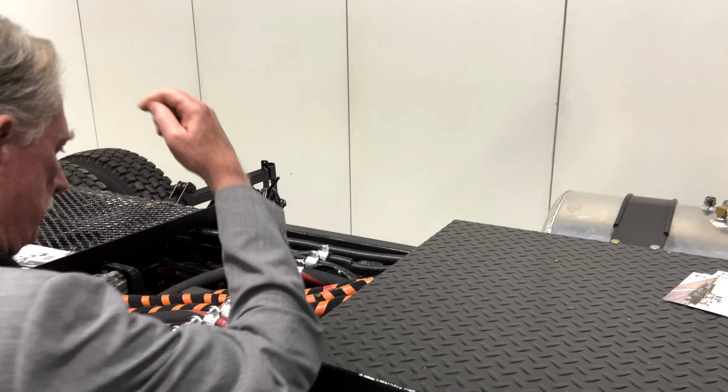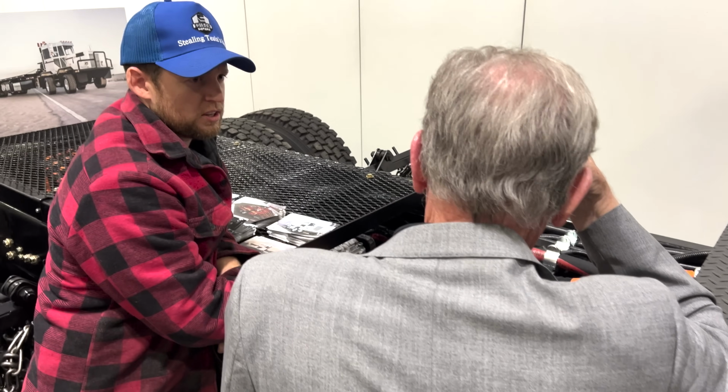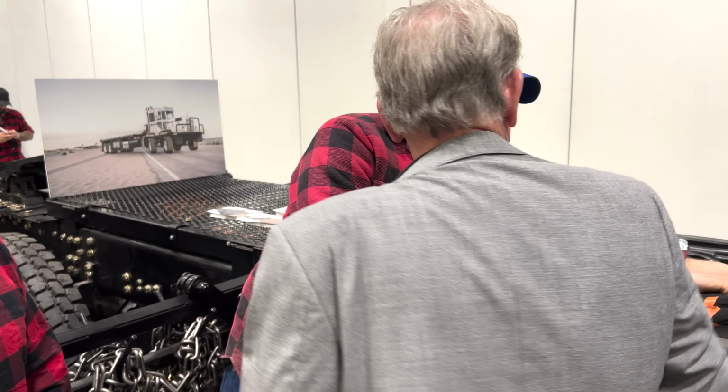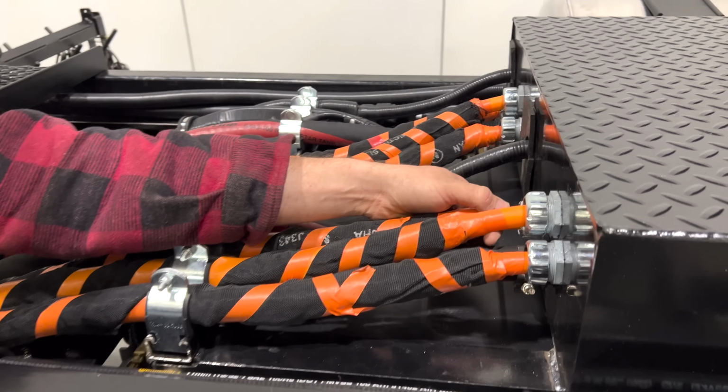We ordered, so on the high voltage line, one of the things I never liked about these, especially logging, heavy vocational, is that they just run their wires out on the rubber. I don't like the wear points. If you learn anything on a logging truck, it's that everything wears.